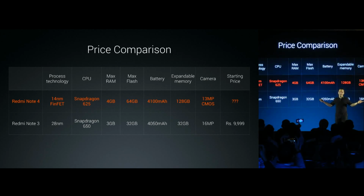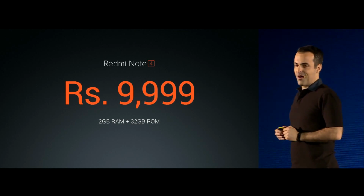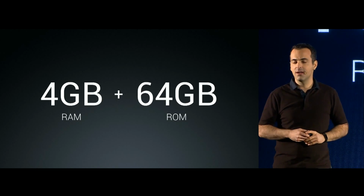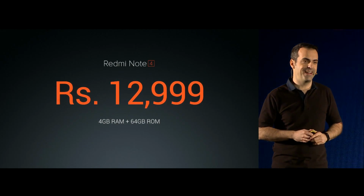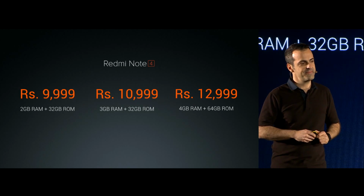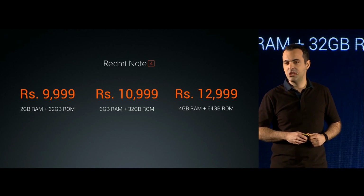Redmi Note 4 will start at 9999. This is for the version with 2 gigs of RAM and 16 gigs of storage. The 4 gig, 64 gig version will go for 12999. That's 4 gigs, 64 gigs. And then we have a 3 and 32 version as well at 10999.